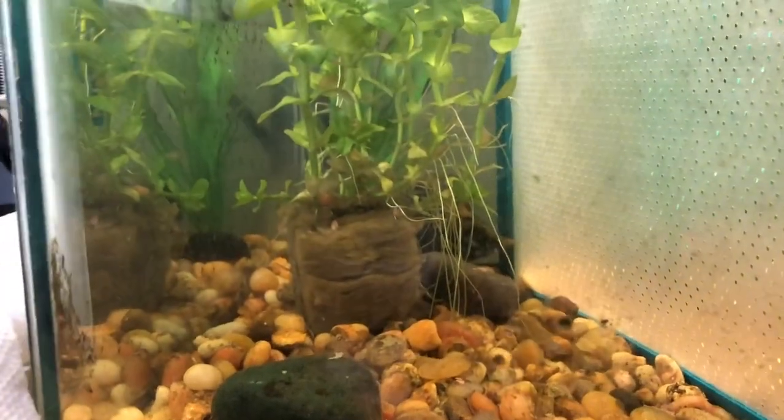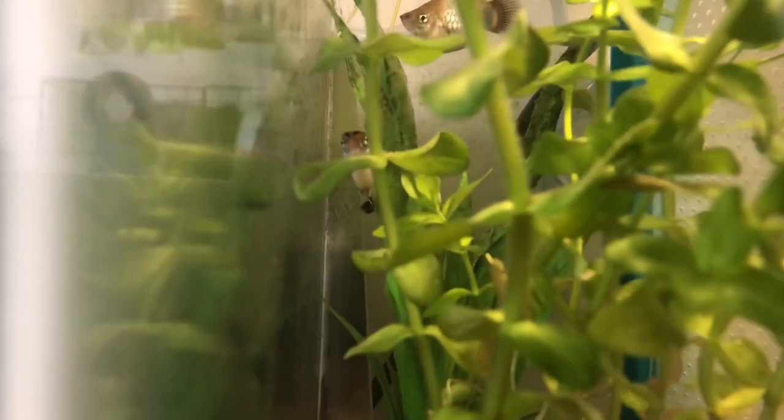So in this one, I have it separated by just like a tank separator. And this is where I have the baby platies and the one mom, who is still pretty big considering she just gave birth. And then I have another one of the rainbow wag platies who is female. She's in the corner. She's not doing too well. Since I got her, she hasn't really been doing that great.